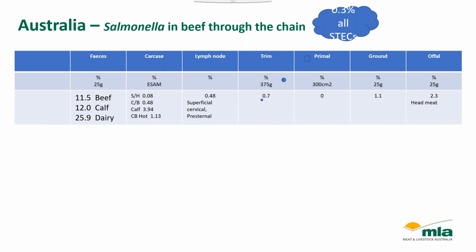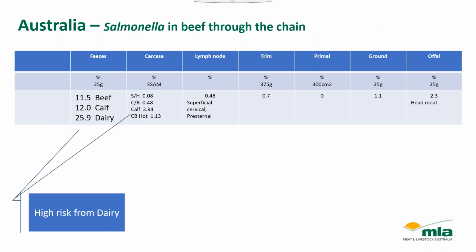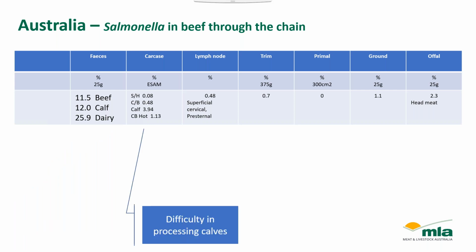We find it, but this number is double the number of STECs that we find. So it is around a fair bit. This data in fecal samples and also carcass samples tells us that dairy animals are more likely to have Salmonella, 26%, and some calves with a higher percentage on calf carcasses. So if you're processing a lot of dairy animals and that product's going to the US, that certainly is a little bit higher risk.